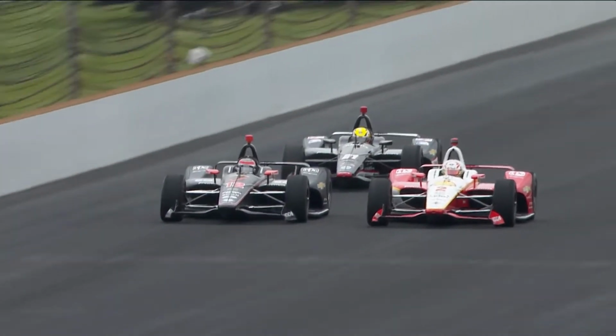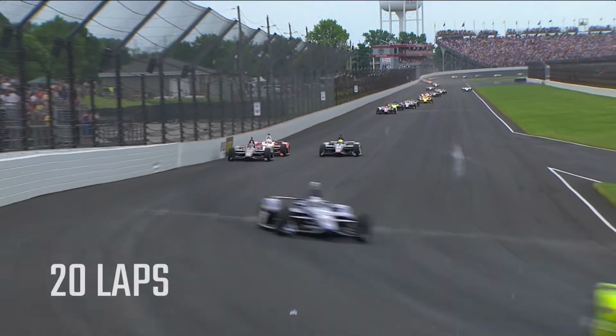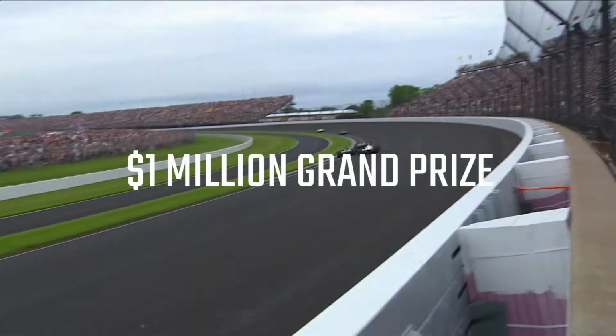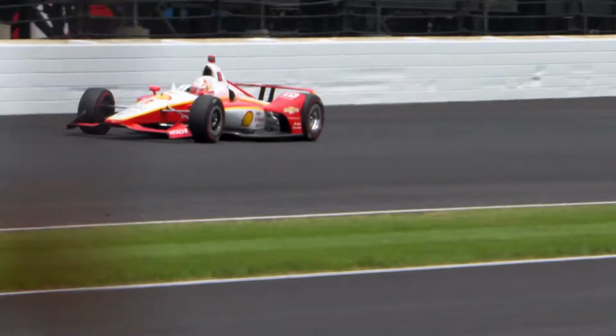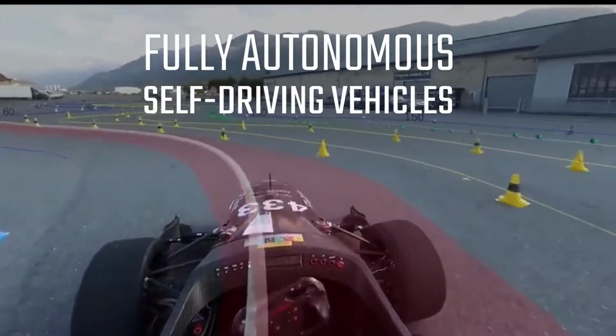The Indy Autonomous Challenge, it's unlike any other challenge. 30 teams from around the world, 20 laps, $1 million grand prize. Our cars here at the Indianapolis Motor Speedway touch 240 miles an hour. The minute that car is on the track, it has to control itself entirely. It's racing, but in a futuristic way.